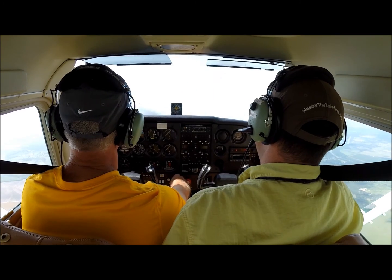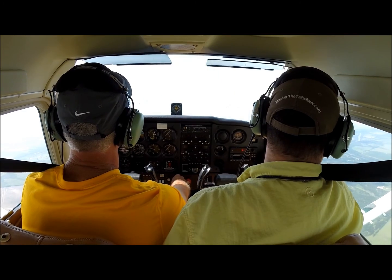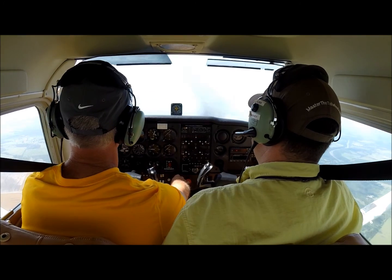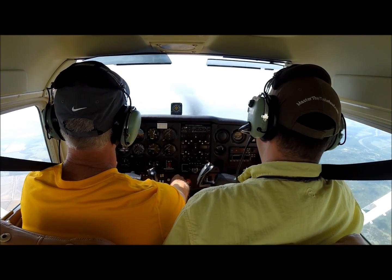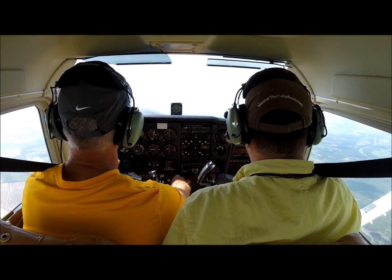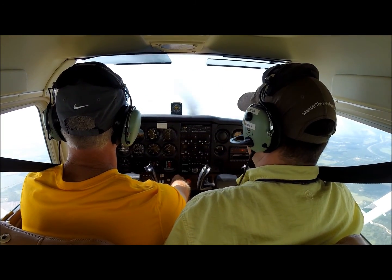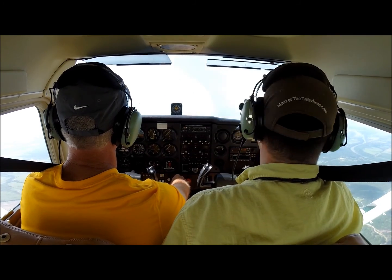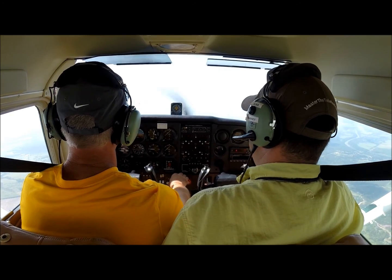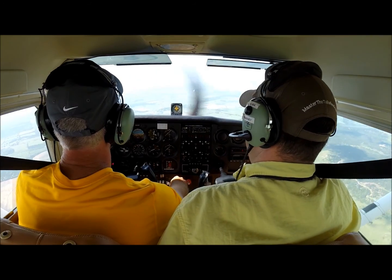As soon as you hit 50, we're going to go ahead and set this thing up for a stall again. Almost to 50. Reaching 50 knots, we're going to go carb heat on, power idle, same thing. We're going to pitch for that 60 knot glide, and then pitch for the stall. Carb heat on, power idle, all the way to idle. 60 knot glide. There you go, keep your hand on the throttle.